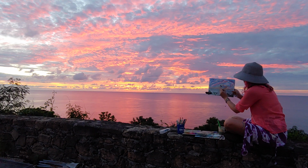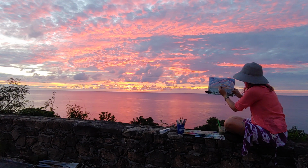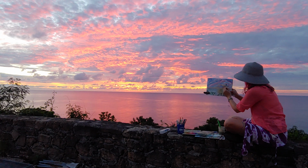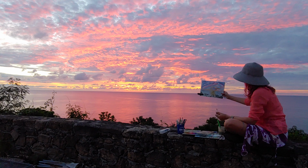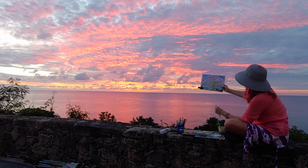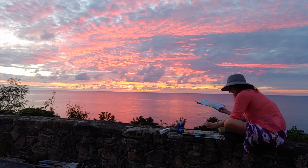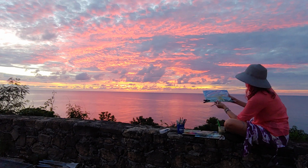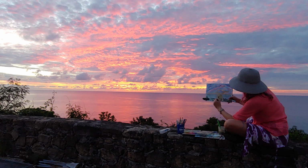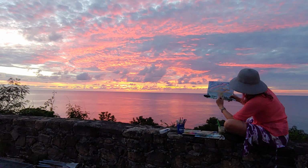Just beautiful. Oh, so electric. So beautiful. And yeah, it goes back to the whole, as it changes, I just want to keep changing my painting. Which I am going to add a bit more inks in here.